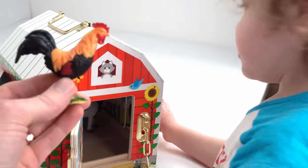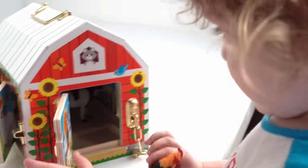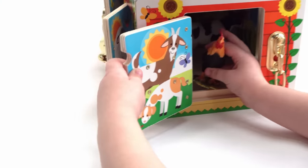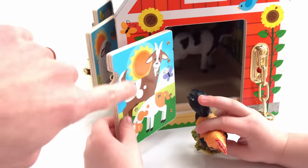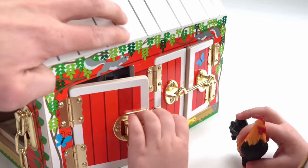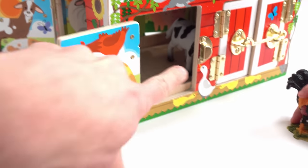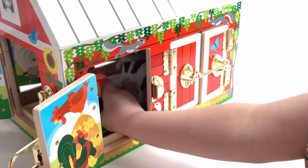What animal is that? It's a chicken. A chicken? Where does the chicken go? Right there. No, that's where the goat goes. See, that's a goat. Let's look over here. What about, let's see. What is that? A chicken. Wait, it goes in there. You got it in there?